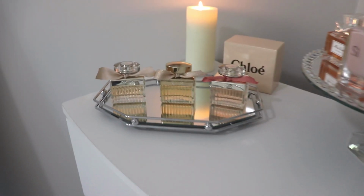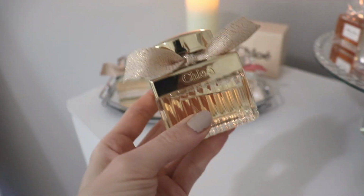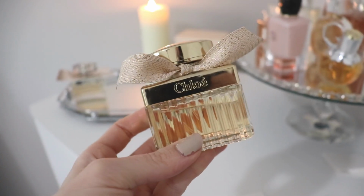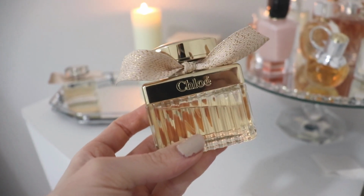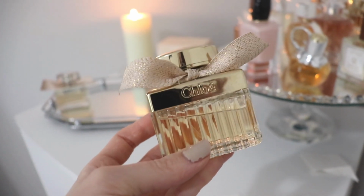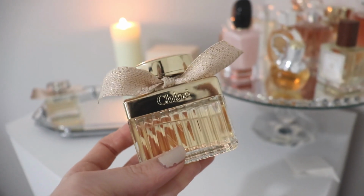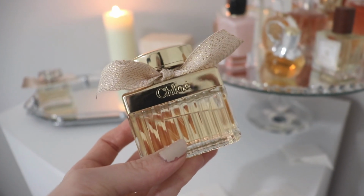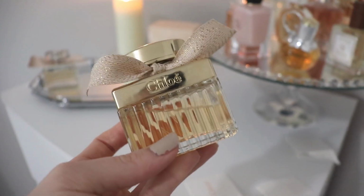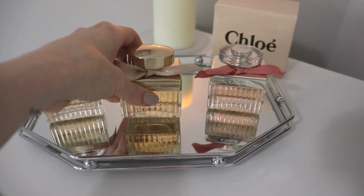I will be keeping the Chloe Absolue de Parfum because this one does have pretty good performance. It smells really nice. It smells, like I say, very clean, rosy, fresh. I feel elegant when I wear it. I feel very clean. I feel very girly, just very pleasant. It's a pleasant perfume. That's what it is. It's lovely and it's pleasant. Yeah, that's my take on these 3 fragrances from Chloe.